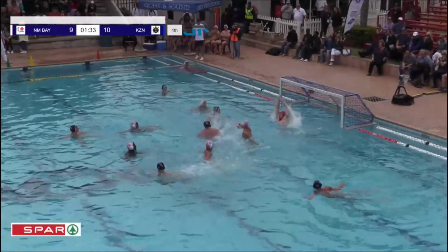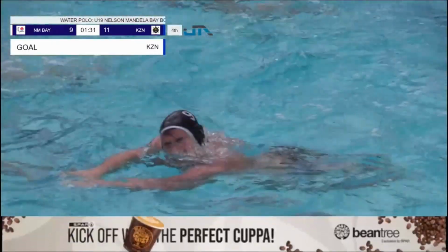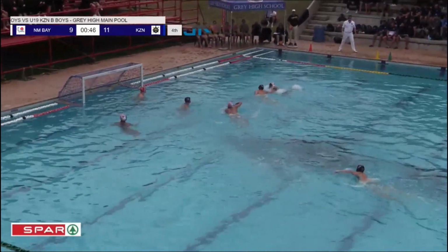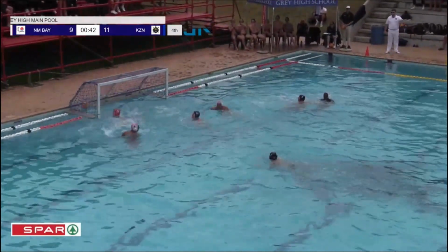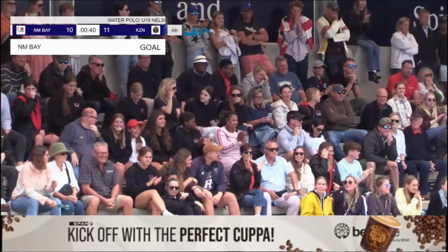Oof, and there is a block there. Luka finishes it off for Blake Kruger. Brilliant stuff there for KZN. They look, Luke Lightning on the side, looking for the cross pass. Luke is there, Luke is there in the middle. But he pops it over. Great work there, finishes it. Salwan, brilliant work there by Nelson Mandela Bay.